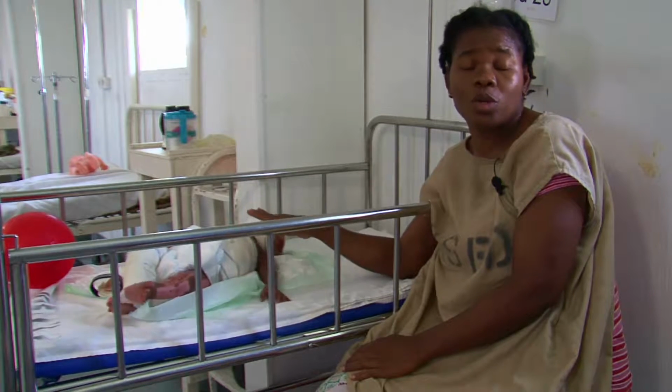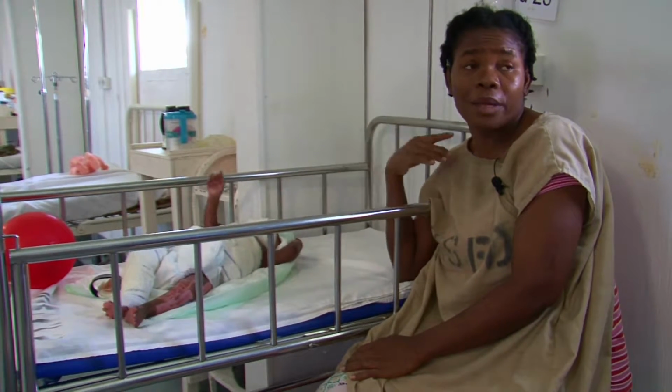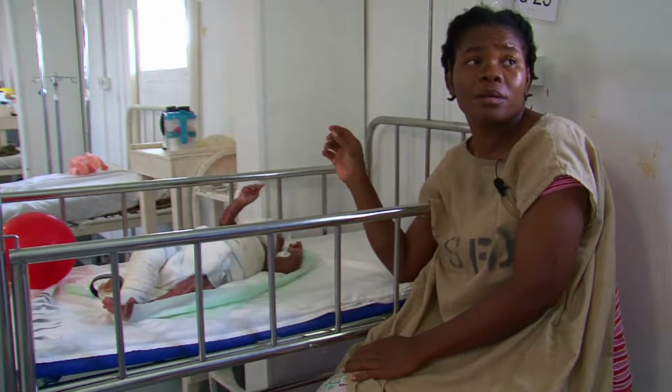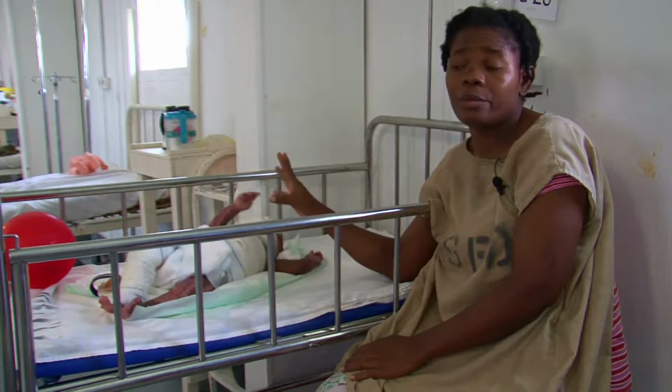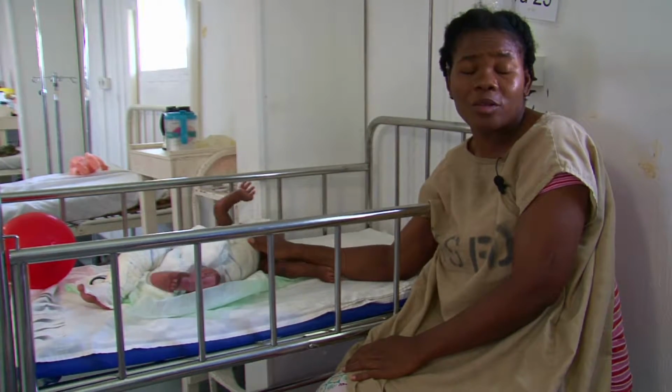My house caught fire because of a candle. I wasn't there when it started. I saw the flames when I came home. 3 of my children were inside. Jennifer and Shara were severely burned. My 3rd child is better now.